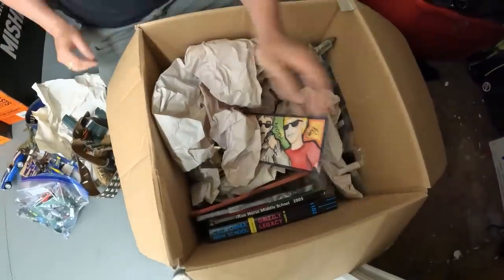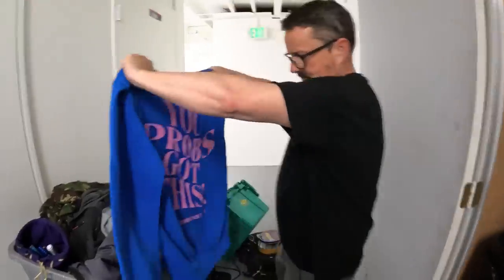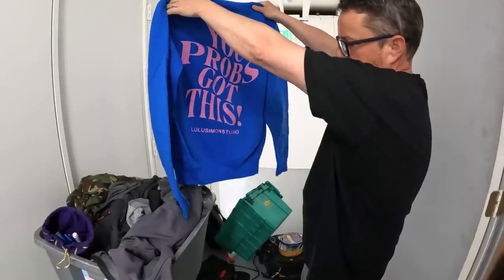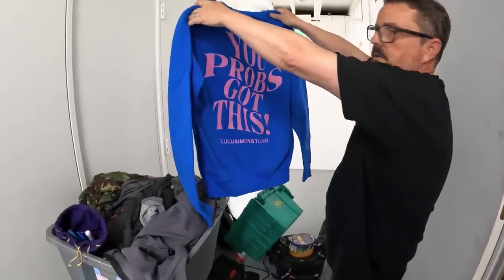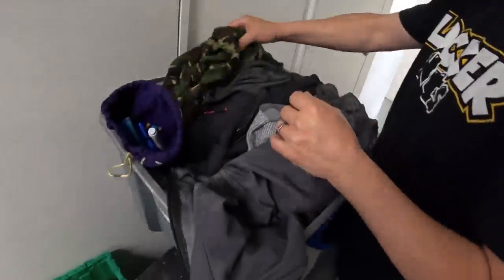Trophy. Okay. Alright, you probably got this. What does that say? Lulu Simmons Studio. Never heard of it. No? Okay, looks decent, actually.